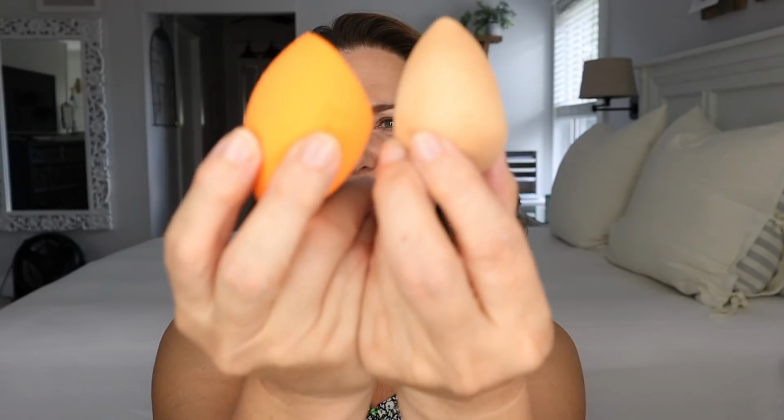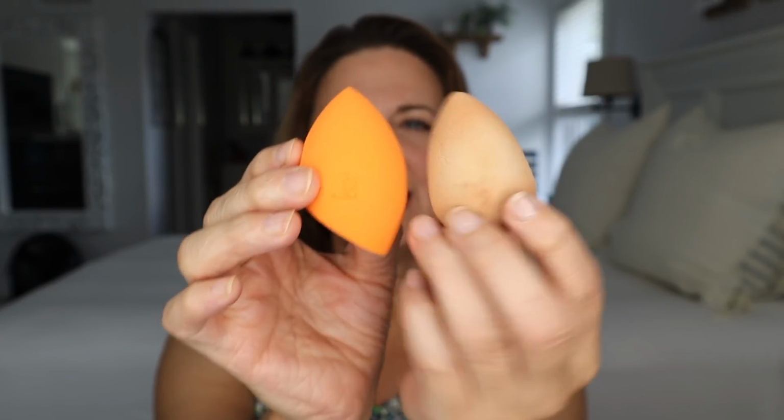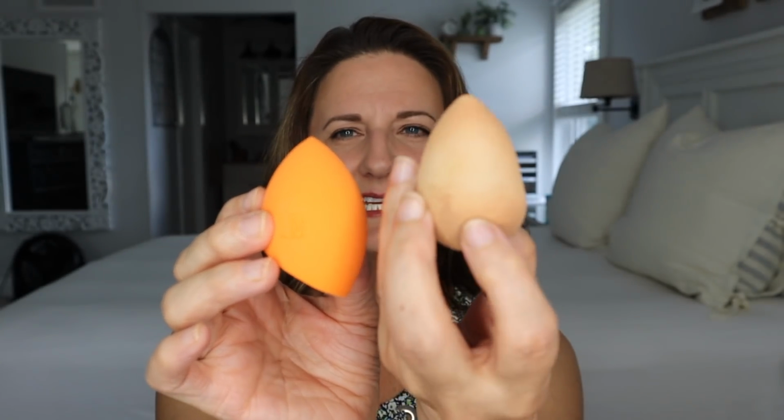I honestly think it's a good product, but I like the Real Techniques ones better. I just think it's a better sponge. Let me show you. The reason why I like it is you've got a flat spot and a point, and this is just a point and then a rounded. And this doesn't necessarily get under my eye, only this part does. But this part gets under my eye, and this part gets under my eye, and it just is a better product. And far less money.